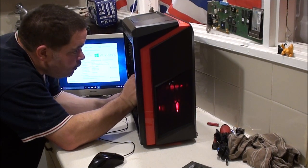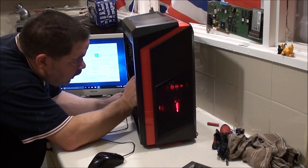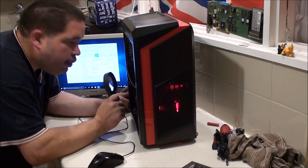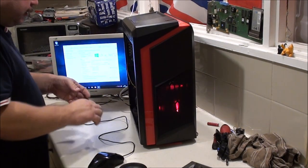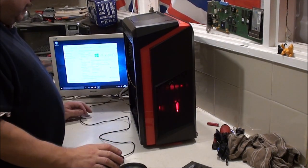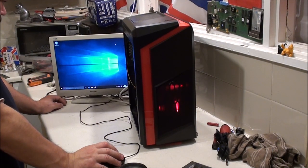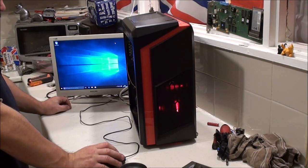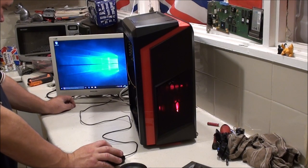The model number of the motherboard, for anybody that wants to Google it, is a GA-G41M-Combo. I presume the combo means because it's got a combo RAM on it. You can't use both together. I know that one, that won't work. But yeah, I just want to see what the maximum RAM is. I would say about 8 gigs. Might be lucky, and it might be 16 gigs. There we go, this one is up and running.